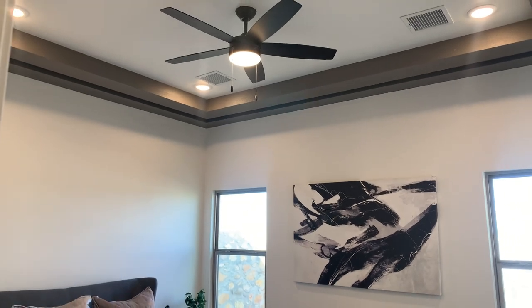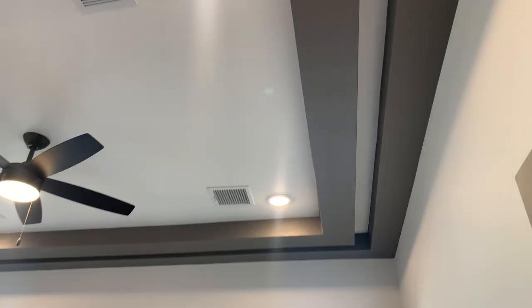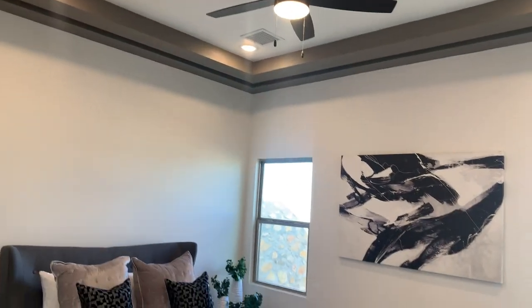As you can see here, we included an owner's bedroom ceiling design. This is standard for us, and we actually included this beautiful accent pink color that is the same pink color that you had on that accent wall coming in.